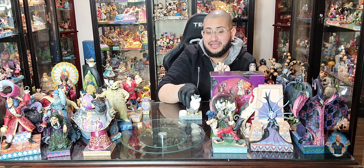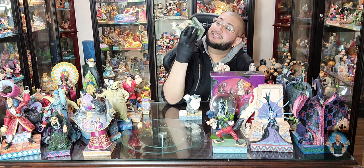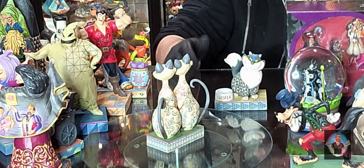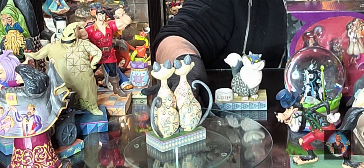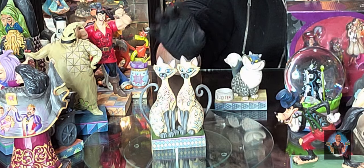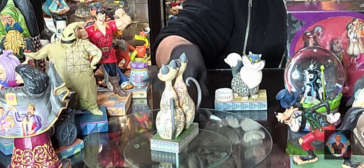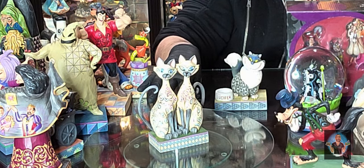We also have from the Feline Collection, I consider them villains, the Siamese Suitors C&M. Beautiful piece. First and only appearance in Lady and the Tramp for Jim Shore, the Siamese Twins Cats. Such a beautiful piece. I'm telling you, Jim does not make pieces like this anymore. The new pieces are nothing like the old pieces. The quality on them is just superb as you look at all the details. Absolutely love this piece. And I wanted to add it there to the villains.